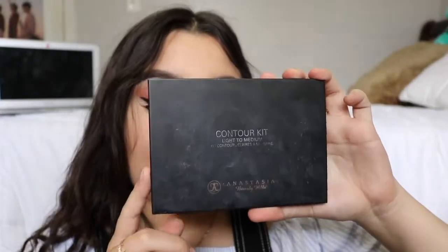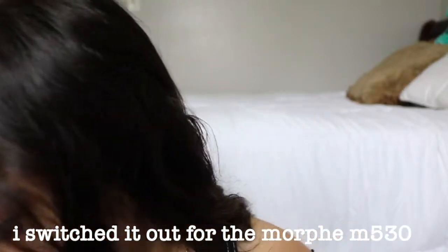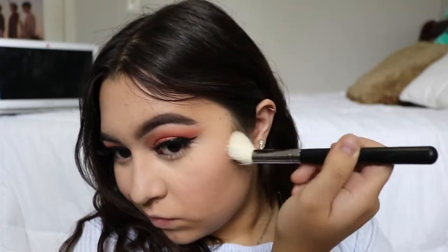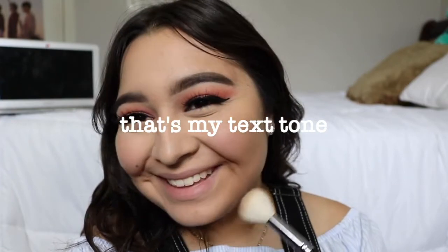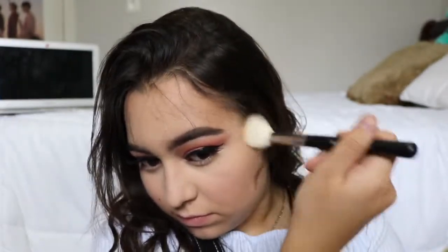So now I'm gonna contour using my Anastasia contour kit, and I'm going to be using that middle shade right here. Oh, that's not the brush I was supposed to use. Excuse me. I'm gonna go ahead and bring some more warmth into my face, and I'm going to be using the Hoola Benefit Bronzer.